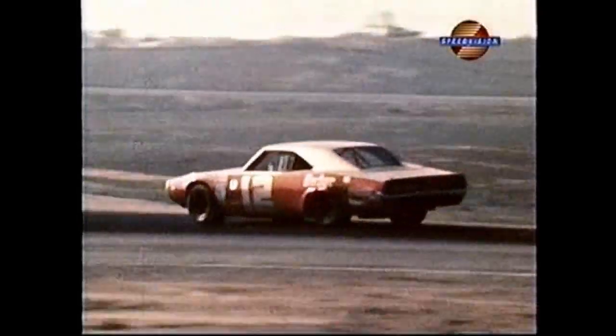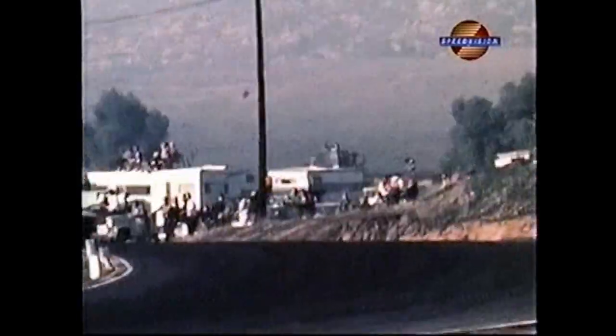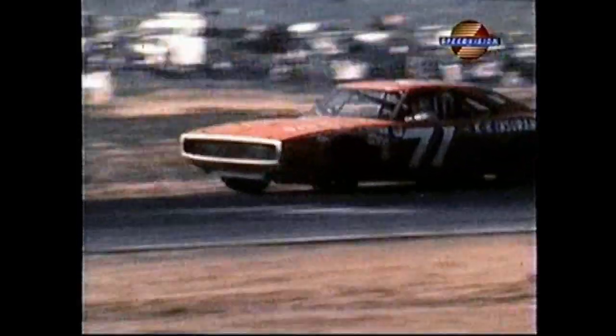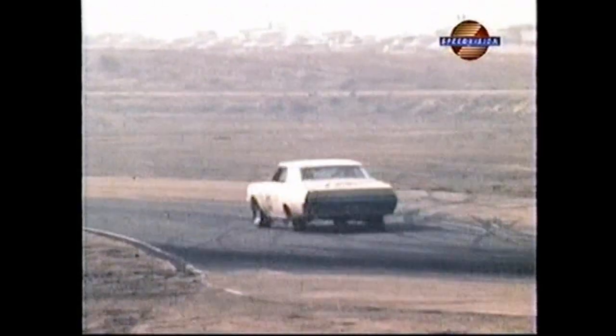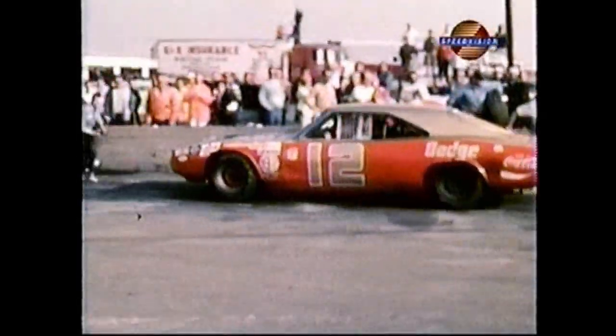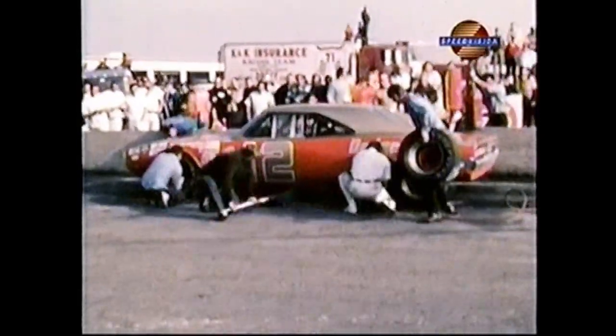Here's the leader, Bobby Allison, in the Dodge number 12. Ray Elder is running second, Benny Parsons third, and Bobby Isaacs fourth. On the 121st lap, Allison pits for fuel and left side tires. While he's on the jack, Elder is on the track and screams into the lead.